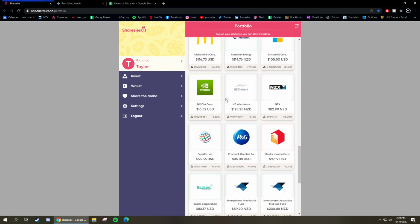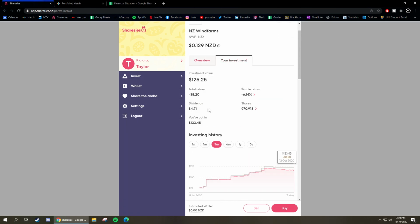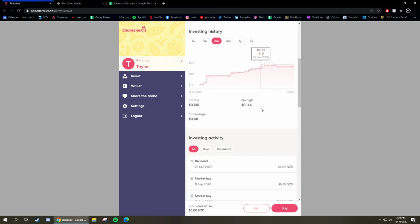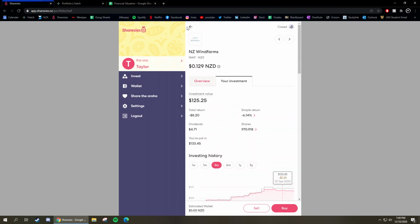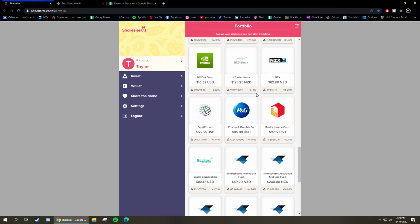Again, Meridian Energy, another one of those energy companies, looking good. NZ Wind Farm's not looking as flash, and we saw roughly a $4 dividend from them, which was great. Forgot to reinvest that, but we'll see what happens when I next put some money in, and we'll figure out why the stock is performing badly. It might be because of future growth looking grim.